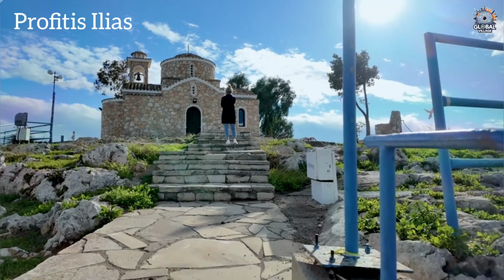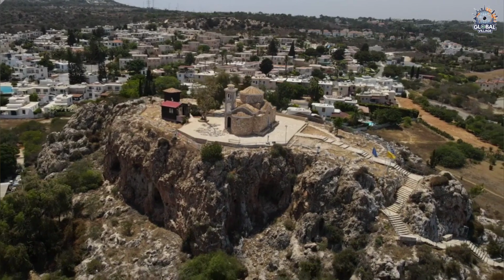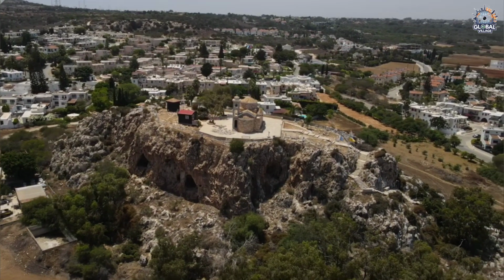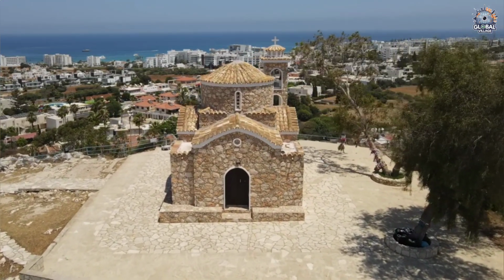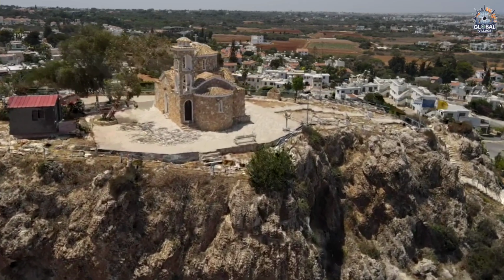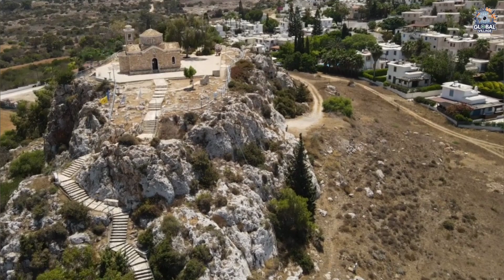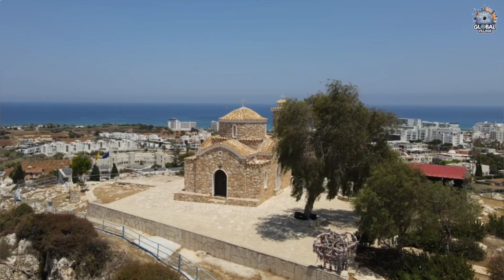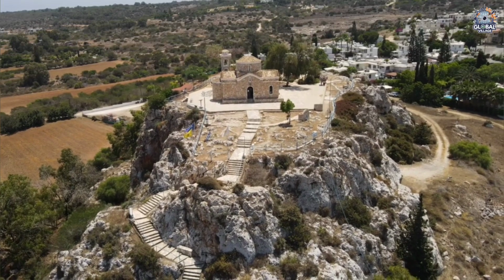5. Profitis Ilias. Profitis Ilias is a tall mountain on Rhodes, standing at 2,619 feet, 798 meters. It is covered with pine trees and offers amazing views of the Aegean Sea and the island's coastline. Visitors can hike along beautiful trails, enjoy the fresh air, and drink cool water from the Koskan City Spring. At the top, the scenery is breathtaking, making it a great spot for nature lovers.